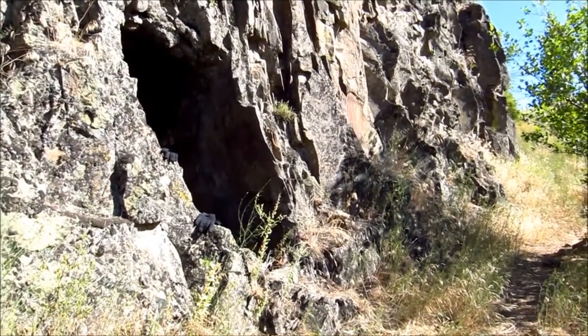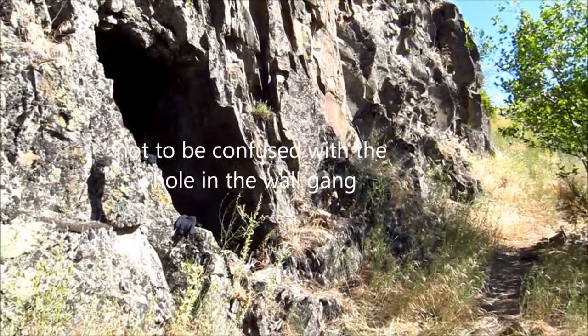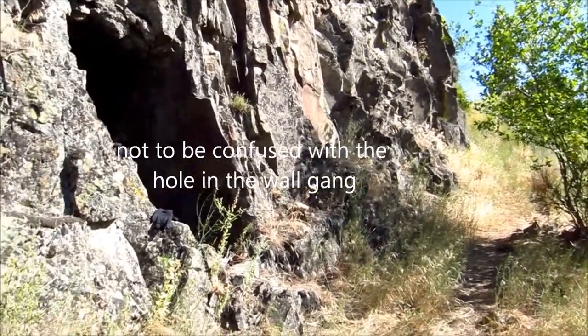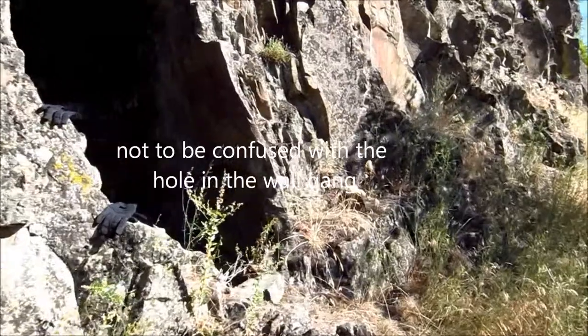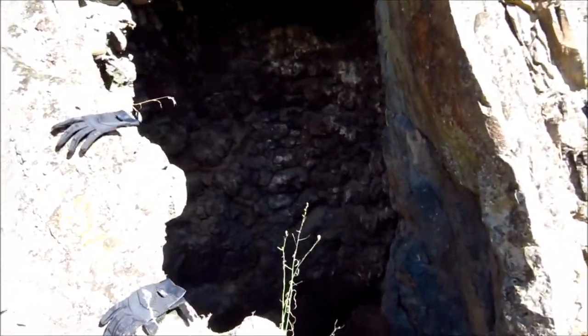Anyway, there's a hole in the ground. Actually, it could be called, and should be called, a hole in the wall. The opening is in the side of the cliff, but the hole does go straight down.